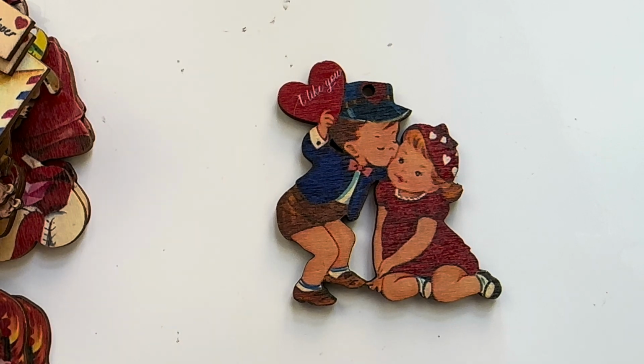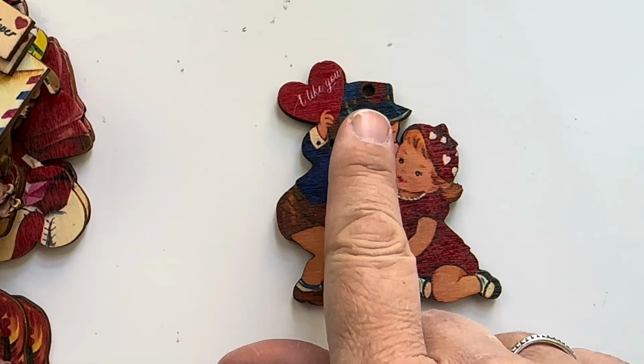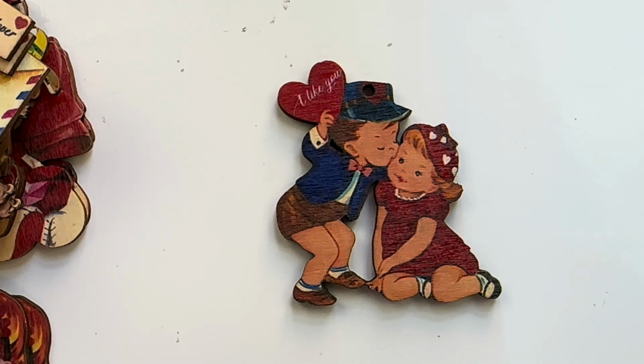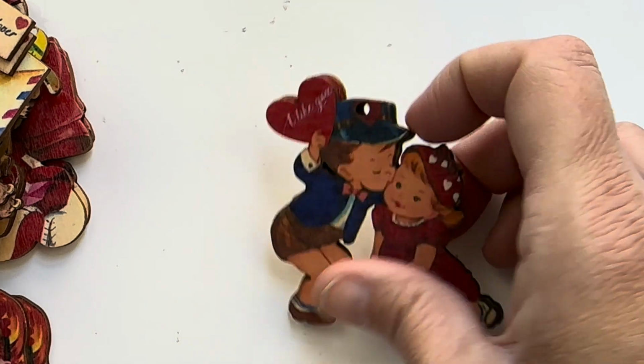So this guy's going to be easy. There really was a heart there already, so I'll just add one of our little extra wooden hearts and do a little touch-up on some. I think he's really cute.